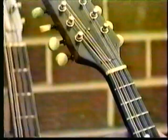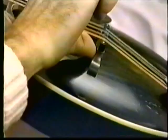The other innovations that were going on in the Gibson factory were designed toward playability. These innovations include an adjustable truss rod in the neck to make the neck adjustable, and the adjustable bridge, which now makes string height adjustable.